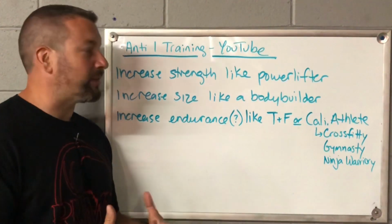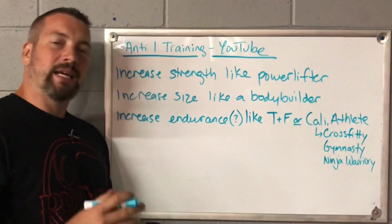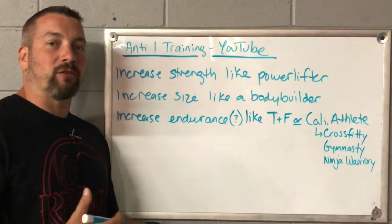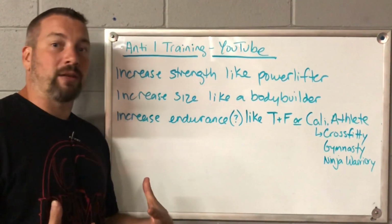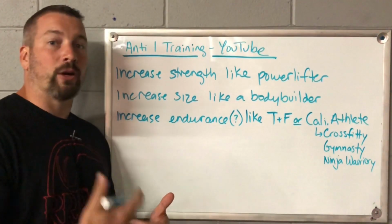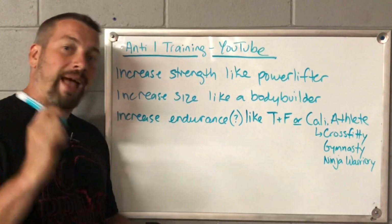And I think what he means by a calisthenic athlete is like a CrossFit-y, gymnast-y, ninja warrior-y type training, where essentially you need to have strength, you want to look good, you need to lose body fat and get lightweight, but you also need to have the endurance to do multiple events over and over and over again. Is it possible to train like this? We're going to talk about that right now.